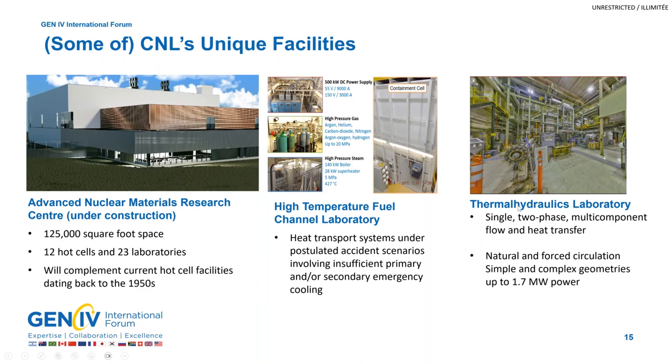The CNL Thermal Hydraulics Lab is the largest and best equipped thermal hydraulics lab in Canada. They have significant expertise in single, two-phase, and multi-component flow and heat transfer. The lab operates several fully instrumented test facilities designed to accommodate a variety of equipment, and this includes instrumentation for the measurement of pressure, temperature, flow, velocity, and extensive specialized equipment for non-intrusive and minimally intrusive measurements in complex geometries, and it's also accompanied by data acquisition systems.